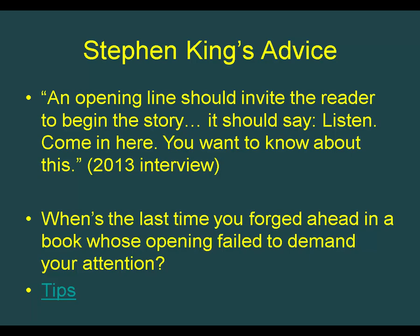Stephen King's advice furthers this: an opening line should invite the reader to begin the story. It should say, listen, come in here. You want to know about this. So my question to you is, when is the last time that you forged ahead in a book whose opening failed to demand your attention? And I think the answer is very rarely, unless it's required for some class or schoolwork or work in general.